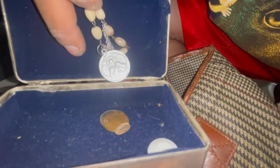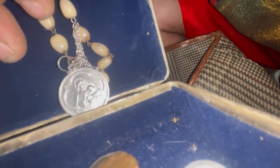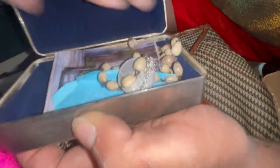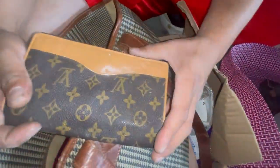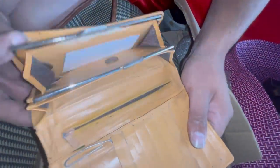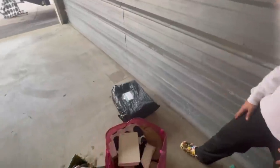Nice. Like on a rosary, kind of like a bead. Sheesh. It's pretty crazy. Very cool. The box is interesting too. Okay, here we go. Look at this. Another Louis Vuitton. This lady had either a lot of knockoff Louis Vuitton or just real that's just old. Okay, Chapo, hang on. It says Heather in there. What's that?